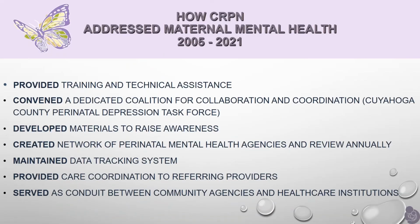Since 2005, the CRPN, which is the acronym for Cleveland Regional Perinatal Network, has been working within Cuyahoga County to address under-identification and treatment of depressed pregnant and postpartum women. What this slide does is summarize how we address the issue from a public health approach while we tackled our goals simultaneously.